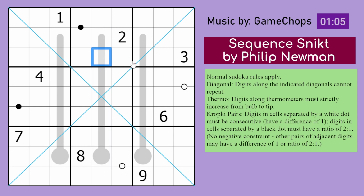And finally, Kropki pairs. Digits in cells separated by a black dot must be in a 1:2 ratio. So something like this is valid. Something like this is also valid.